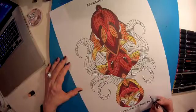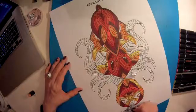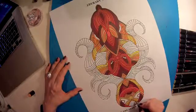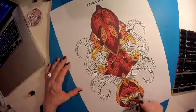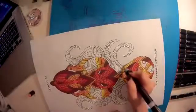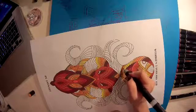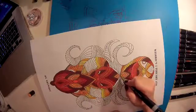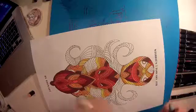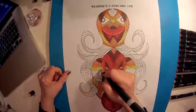So we got this orange here. It's gonna have orange eyes, like the brighter orange, because this is gonna stay white. I think it will be a nice effect. This is lovely. Lovely, lovely. Isn't it lovely?